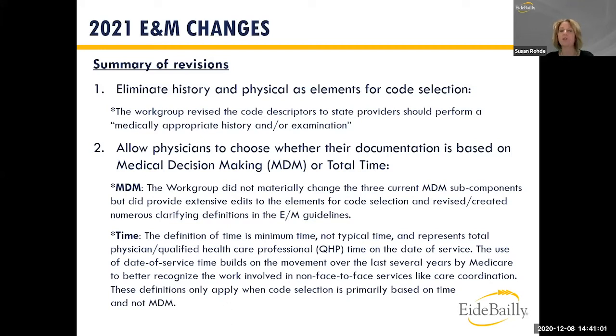Right now, you have to state 50% of your total visit was spent in counseling and coordination of care, which led to the provider having to document 2 separate times, the amount of the entire visit and the amount that was counseling and coordination of care, and then that had to be 50% or more. Now it's going to be total time of that visit on that data service. And that's very important to remember.